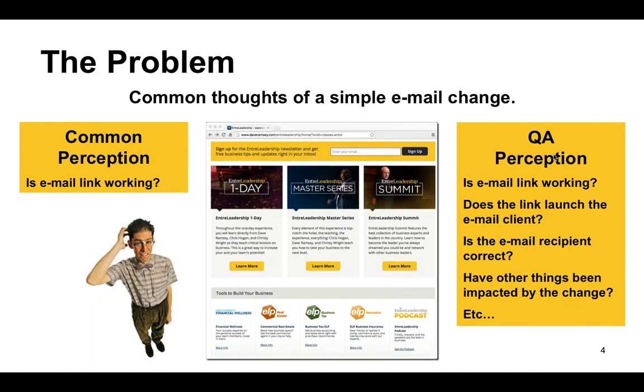Some common ones we would probably be thinking about: yeah, certainly, is the link working? But what about, does it launch the email client? Just because you can see it on a page doesn't mean it's going to launch the client. We've all seen that. Is it going to the right person to begin with? And of course, has anything else been impacted? As far as we know, maybe the developer did a search and replace across 48 pages and just said, change this text with this other text. And they consider that done. And you and I know that those changes can affect other pages.